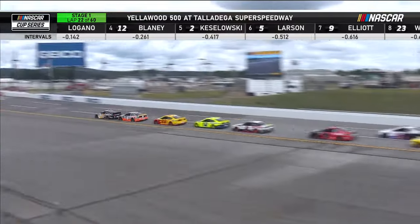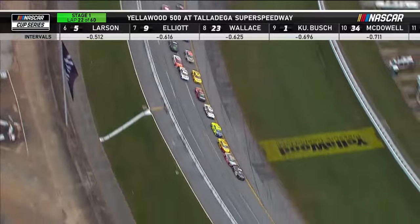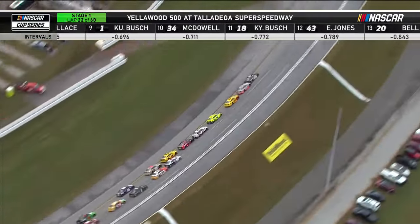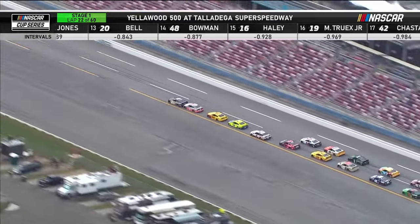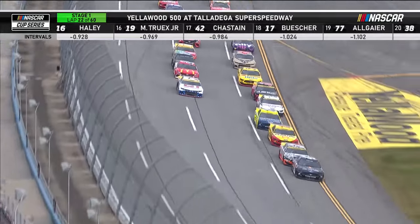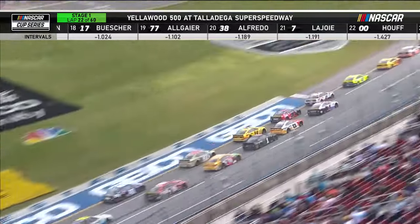Yeah, we thought that high line was going to be where everybody went. Cole Custer dives down in front of his teammate, Kevin Harvick, and now this bottom is dominant again. We saw the same thing in the Xfinity race. We know the drivers all kind of like to get to the top and ride around and just make laps to get to the end of this race. Didn't happen in the Xfinity race. Seems to be the same situation here where the bottom may be the best place to be.